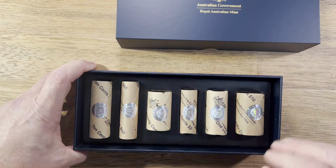So I'm being very careful. I don't want to touch the ends of the coins, but I'll try and get these out and have a look at them. As we can see here, we'll start off with these ones. Here's the 10-cent coins with King Charles, with the effigy there. As you can see, 2024 with the Lyrebirds, a very cool set. And the coins from this point of view look like they're in very, very good condition. That's something you want to see.